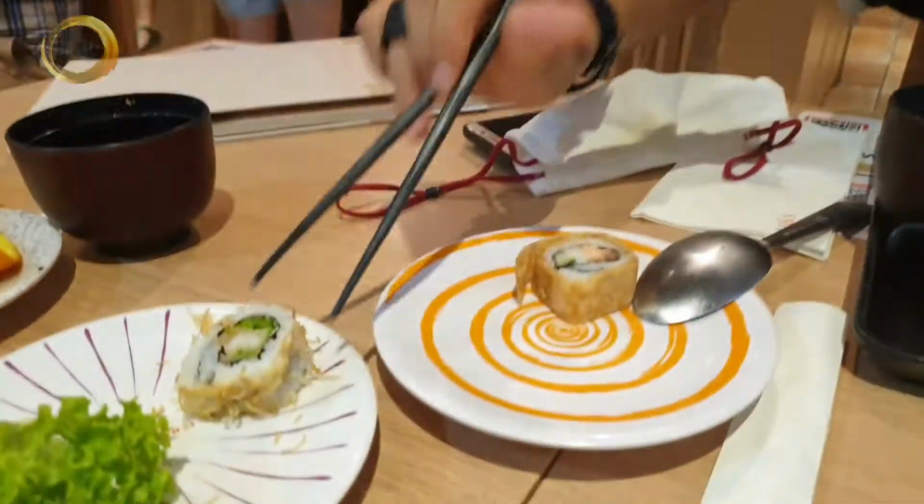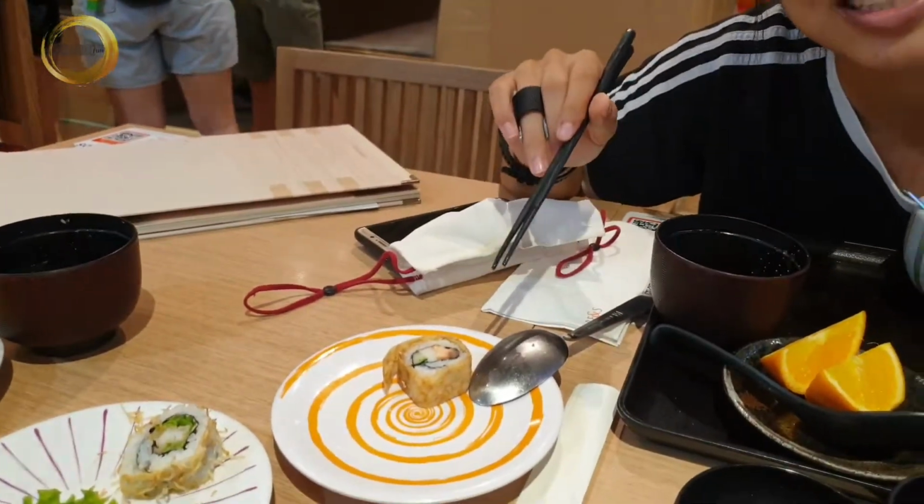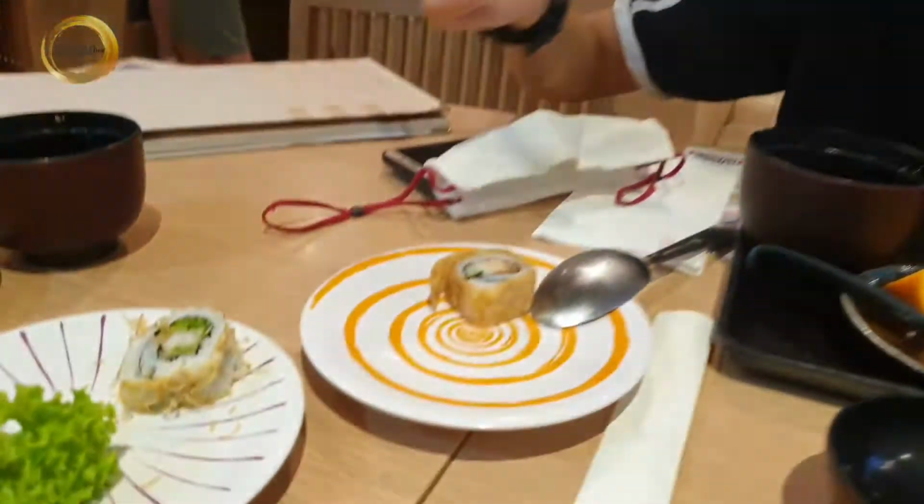One of each leg. Which one should I take? I'll take this one, because this one is nicer than this one. I want to eat this one. This salmon one will taste. No. Okay, this one, okay.